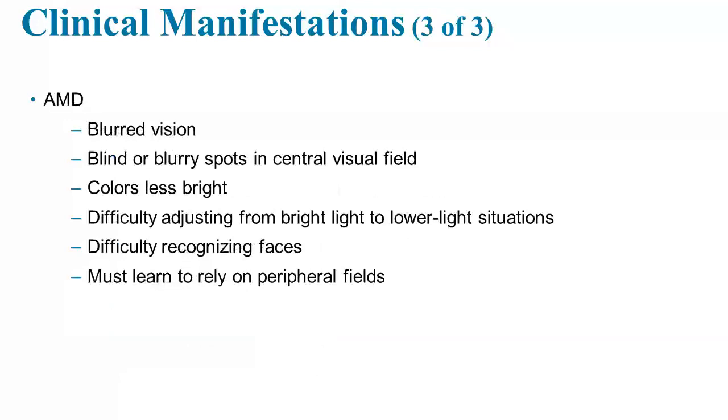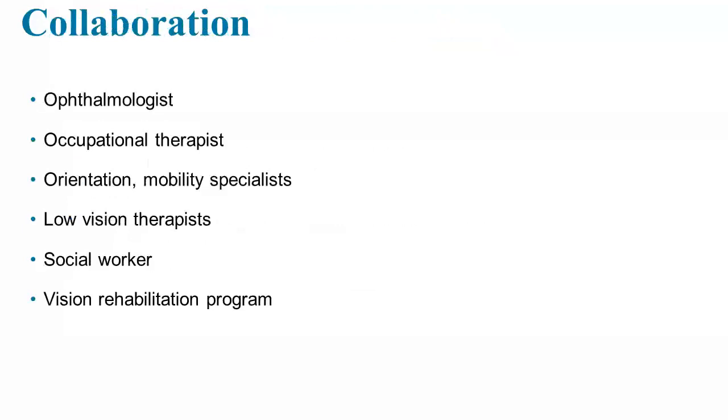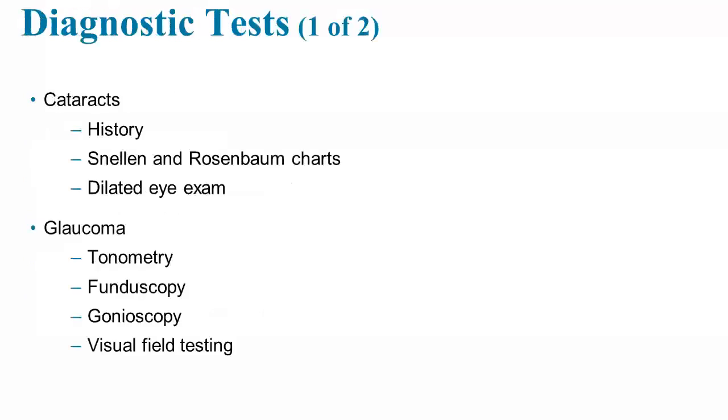With AMD, there's blurred vision, blind or blurry spots in the central vision field, colors are less bright, and difficulty adjusting from bright light to lower light situations. They may have difficulty recognizing faces and have to rely more on peripheral vision than central, because this is what it's going to affect. So we collaborate with the ophthalmologist, occupational therapy, orientation mobility specialist, low vision therapist, social worker, and vision rehab program.